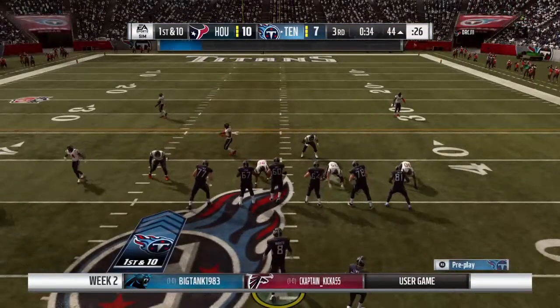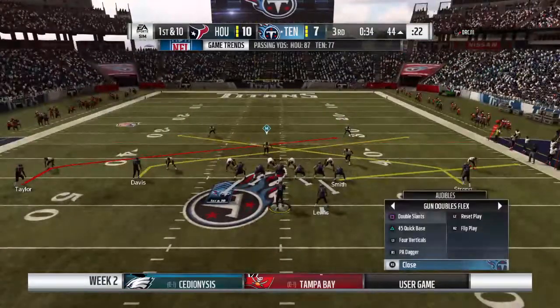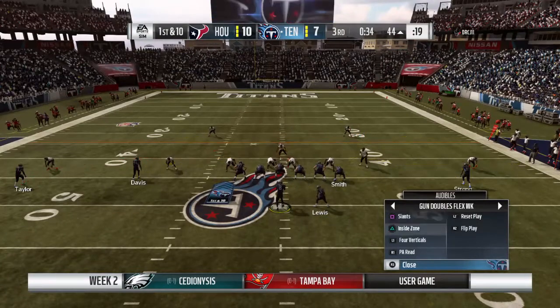Let's go. Single, slot. Hey, you're on an island over there. Keep it rolling.